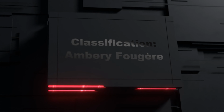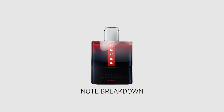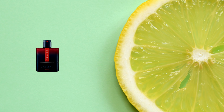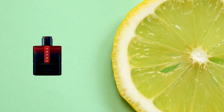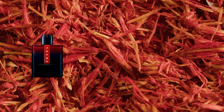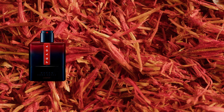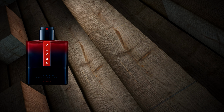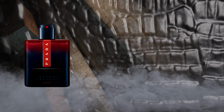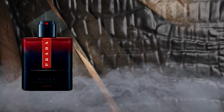Ocean Le Parfum's classification is that of an ambery fougere. It starts with a vigorous top note of lemon essence, providing a refreshing scent. In the heart, the freshness combines with and is contrasted by the magnetic sophistication of a saffron accord. The base note has an oak wood nuance, adding a leathery, smoky note to the fragrance. This scent experience is further enhanced by the molecule Amber Extreme.